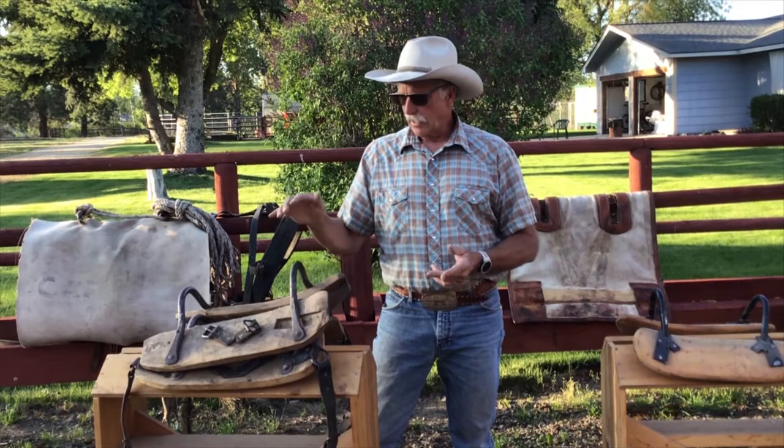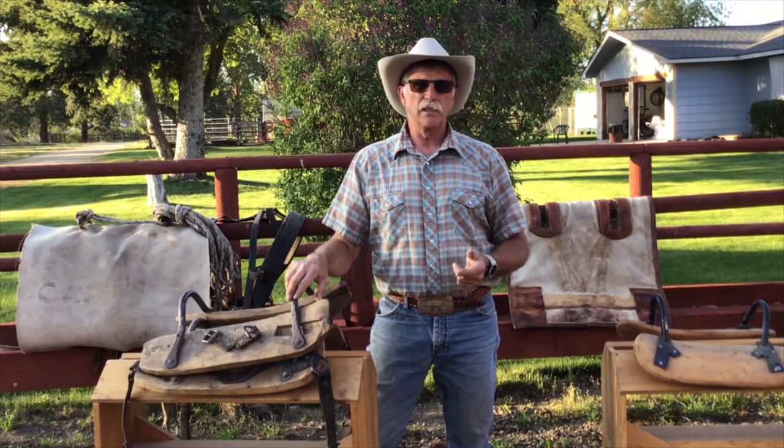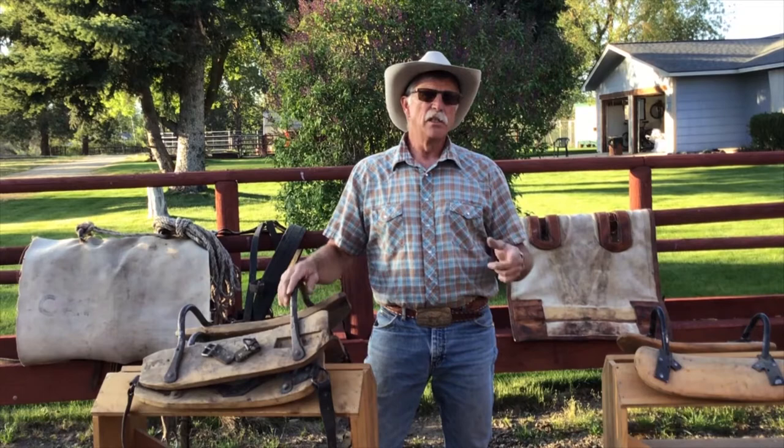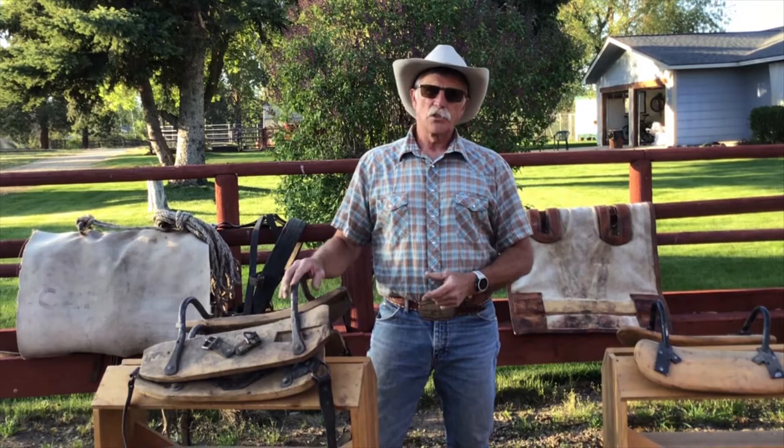Now, there were a lot of packers at that time in that country. Idaho had a lot of mining, big, heavy loads that they needed to get into the backcountry. A lot of packers were experimenting with different saddles, trying to make a saddle that fit a mule that could carry more tonnage into the backcountry without galling them up. The first original saddles, like Moore made, were really crude. They made no real attempt to fit an animal. They weren't right.